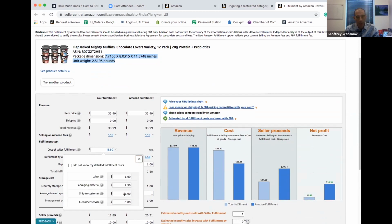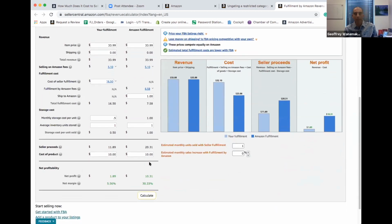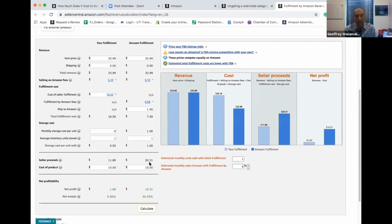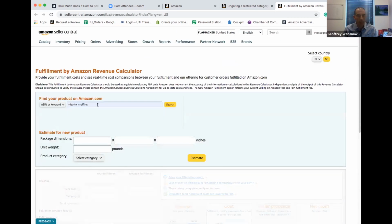We saw here, for me to ship my product myself, it was going to cost $13. And that's obviously where a lot of that savings is going to come into play. So there we have it. You can plug your own items in, and you can decide or see where your fulfillment costs would be. And as an example, we can do this with anything.